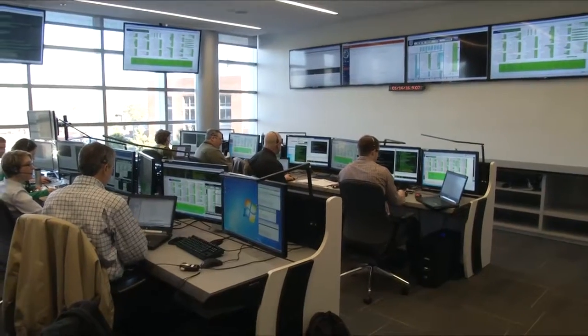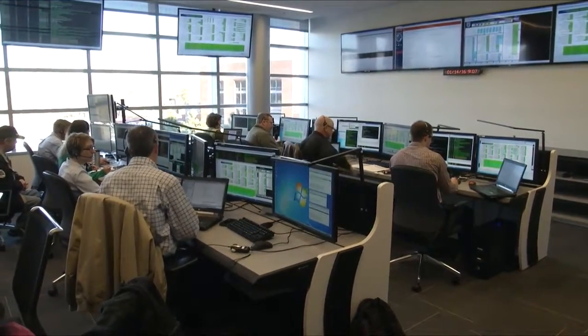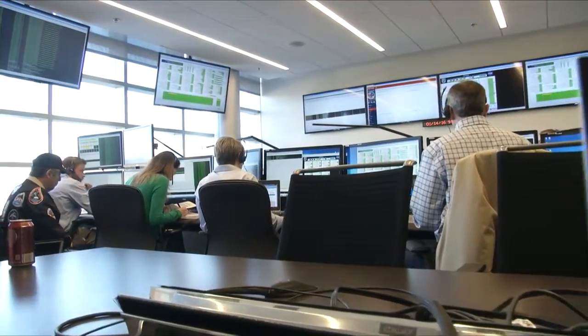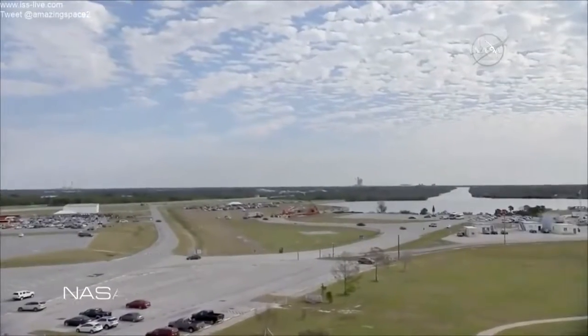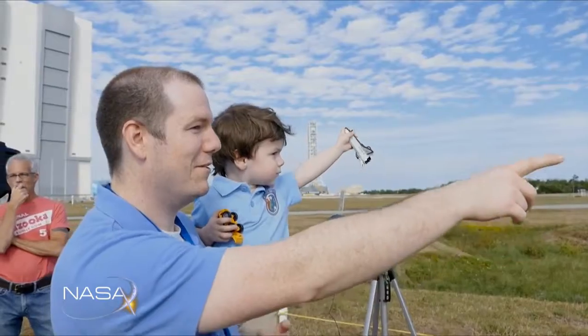And then once we finish the commissioning phase, then we'll go more into the routine operations where on a daily basis we'll have someone come in here, they'll check the health and status of the payload, send the commands up that we need to make sure it's executing correctly. And then we'll be based in another building here at Langley. We'll be down at Kennedy.